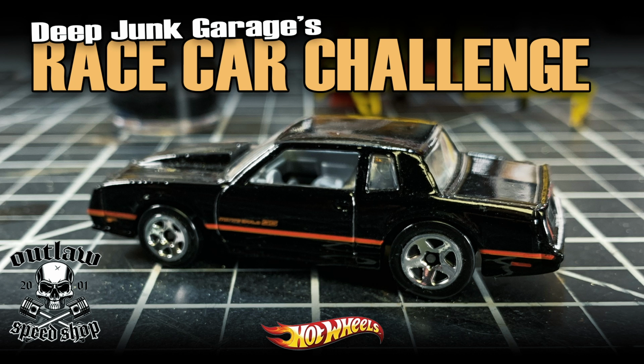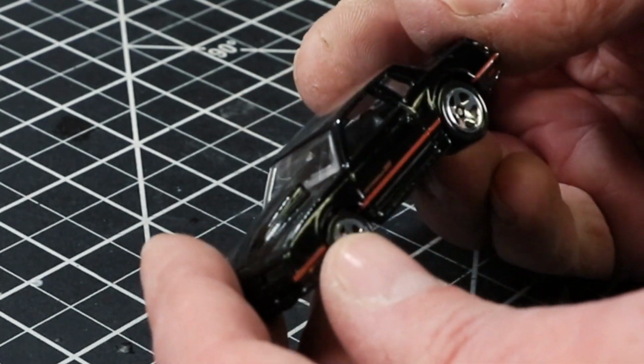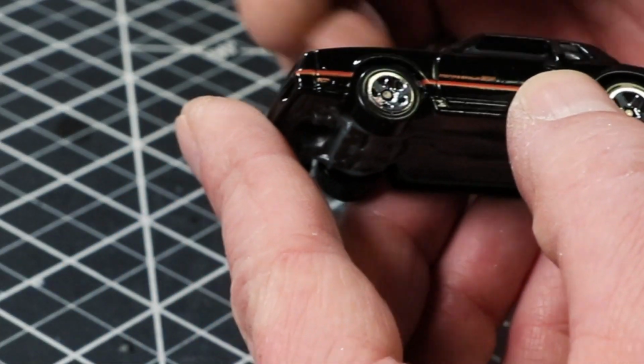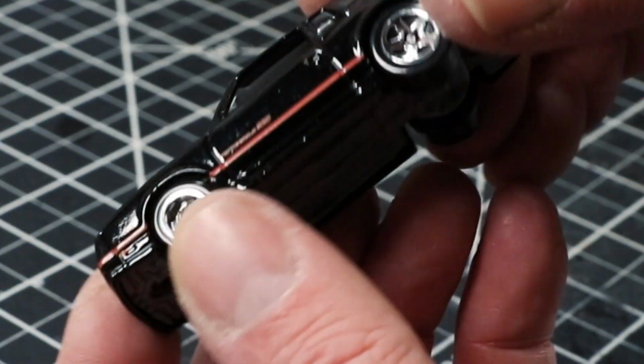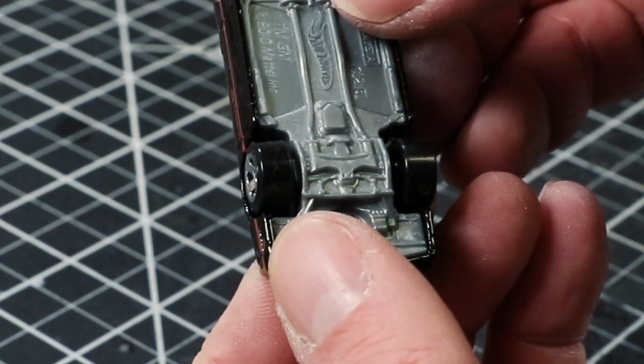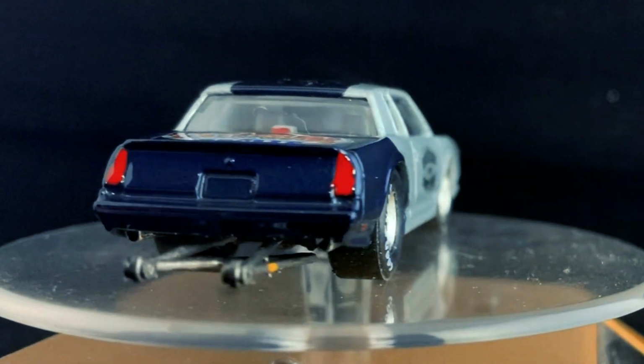So number 3 on my top 5 list is Deep Junk Garage's Race Car Challenge. This is again based off of views. So I had a Monte Carlo, and the goal here was to kind of create a shop vehicle that you would race at the track on a weekend. And it could have been anything you wanted. I picked this Monte Carlo. I had been dying to do one. Plastic base, metal body, stupid wheels, and this is kind of what I ended up with.